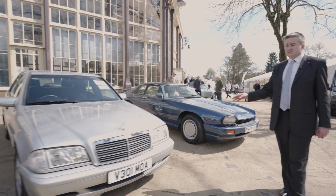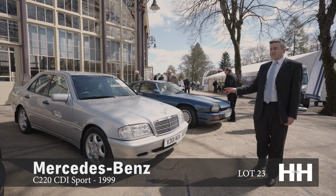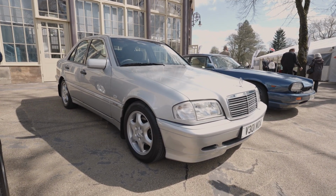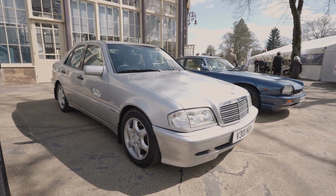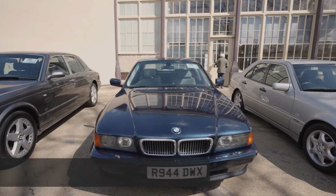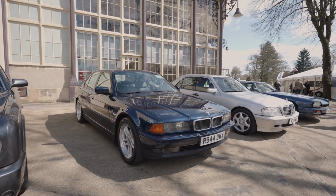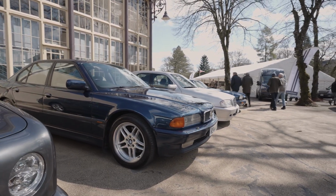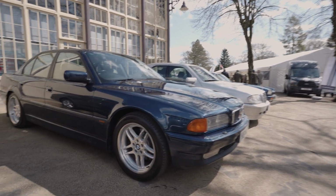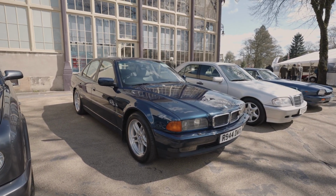Next to it is a C-Class Mercedes. Now, that's not really our typical fare, but this particular example is here because it's covered 5,000 miles from new. So it really is a very, very sharp survivor and an unusual creature with that mileage. Next to it, we have a BMW 750i. Now, that's unusual because they only ever made 412 in right-hand drive, 299 of which were pre-facelift cars like that. This one was supplied new to BMW management, and then when it was 6 months old, sold to its only private keeper, who's kept it all these years.